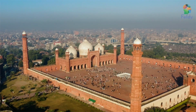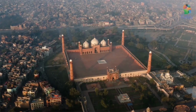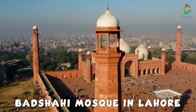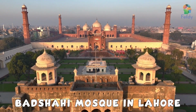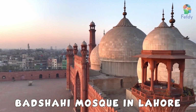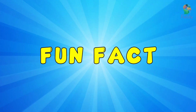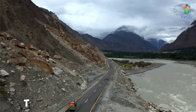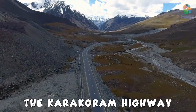Monument. One famous monument in Pakistan is the Badshahi Mosque in Lahore. It's one of the largest mosques in the world and is very beautiful. Fun fact. Did you know that the world's highest paved international road, the Karakoram Highway, is in Pakistan?